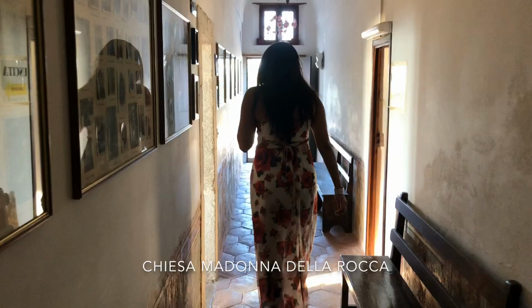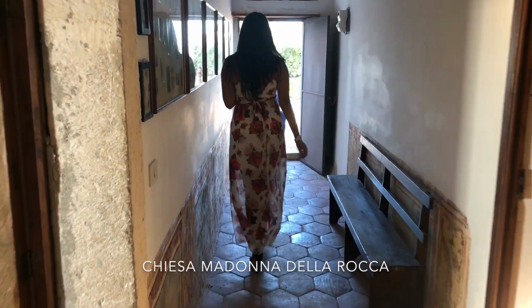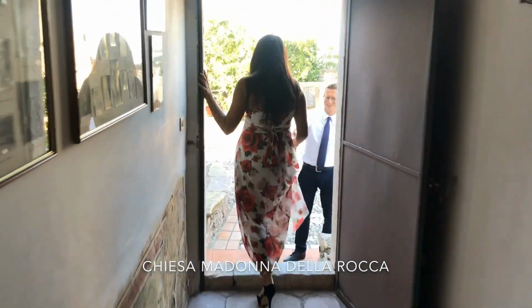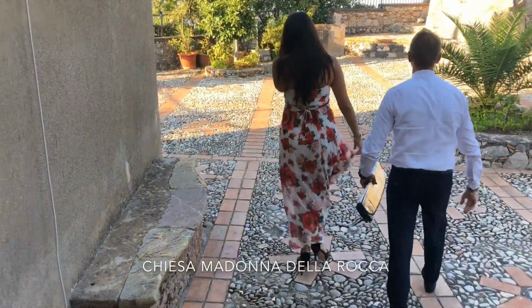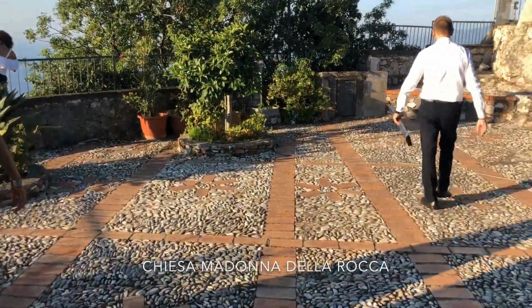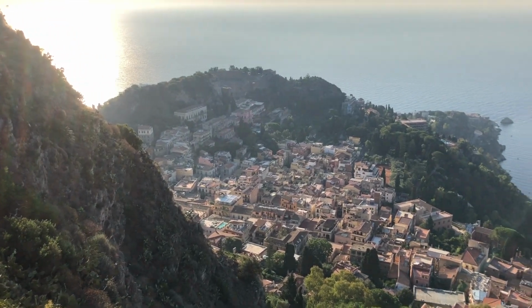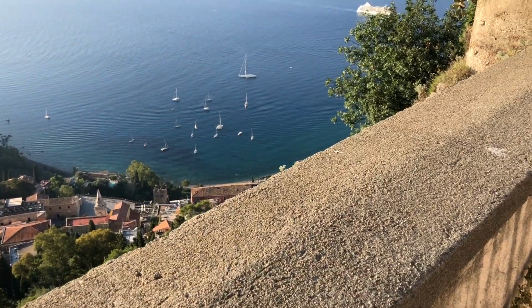From there we went to Chiesa Madonna della Rocca, which is a church on top of the mountain in Taormina. This experience was so grounding. First of all, the views from this church. Second, the church itself, it used to be a cave. Like, it's still a cave. When you go to pray, it's in a cave. It's gorgeous. And as you can see, the views are breathtaking.